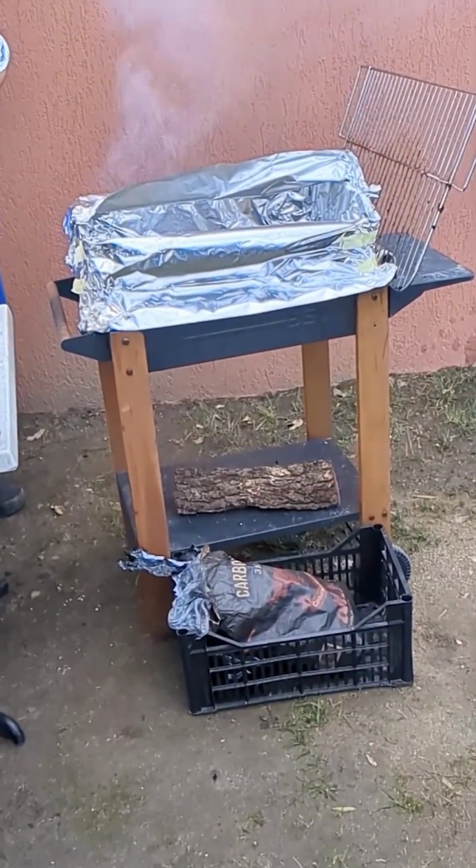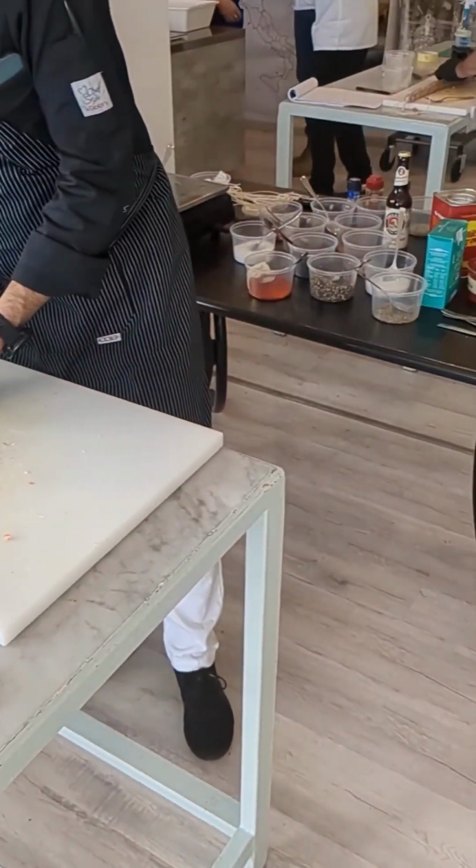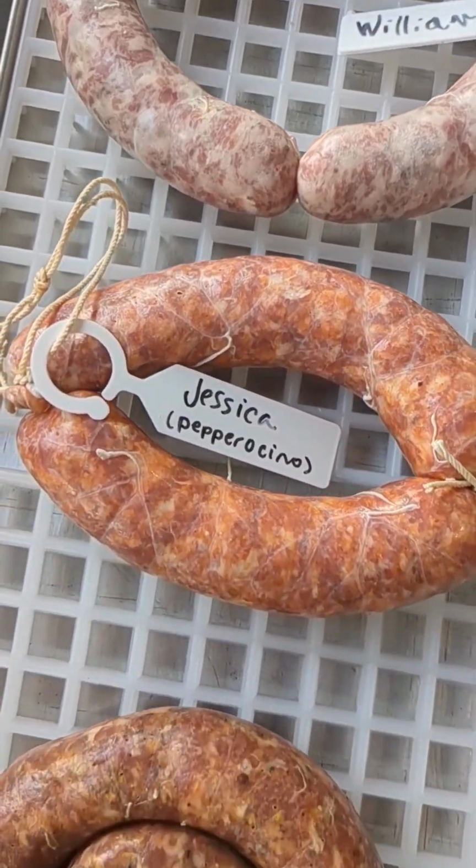After this, we had to put all of our knowledge to the test and make our own variety of sausages with whatever flavors we wanted to use. I kept it simple and made a peperoncino sausage.